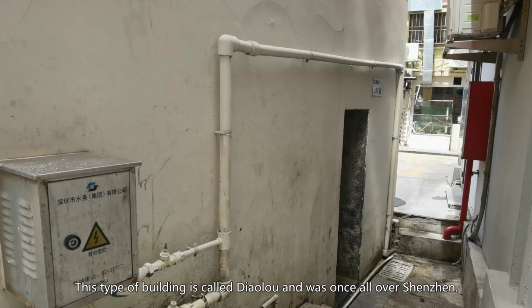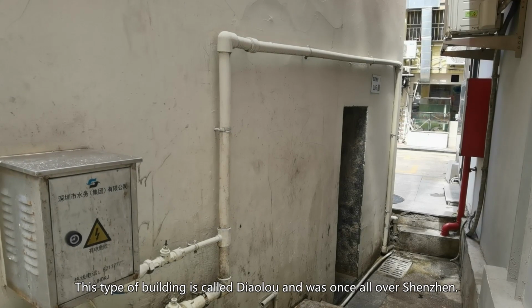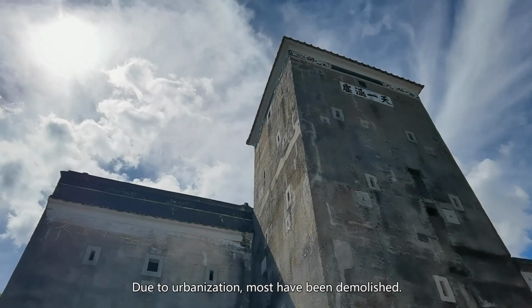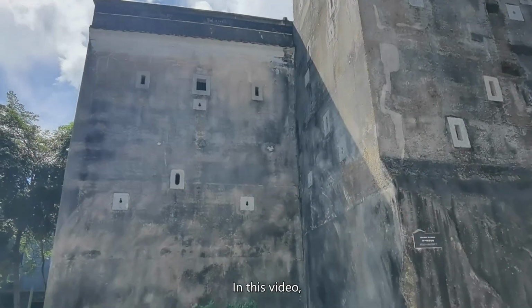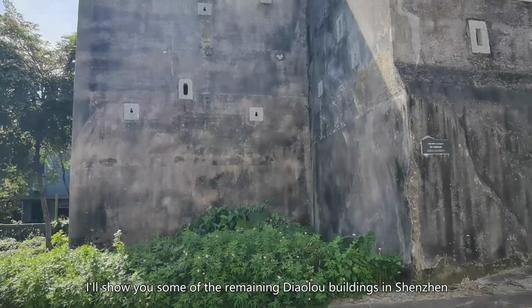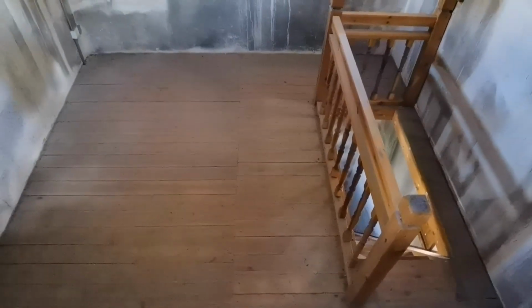This type of building is called Diaolou and was once all over Shenzhen. Due to urbanization, most have been demolished. In this video, I'll show you some of the remaining Diaolou buildings in Shenzhen, whose stories would change your stereotype of the city.